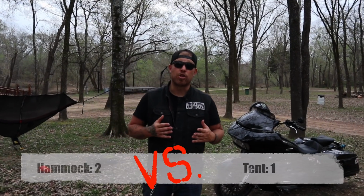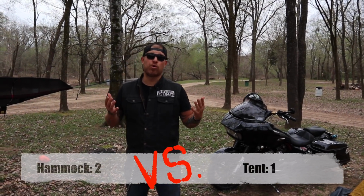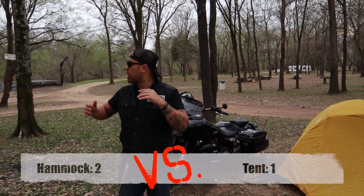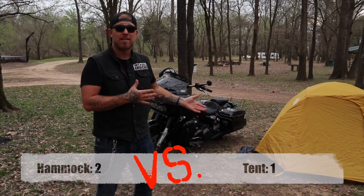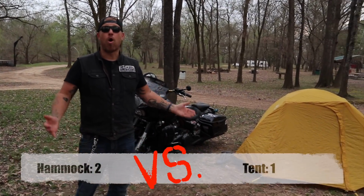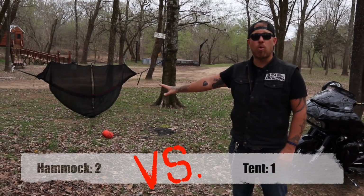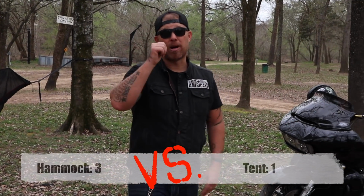Let's talk inclement weather. In the inclement weather, primarily rain, you're looking at a couple different scenarios here. They both have rain flies that will keep you dry. But there's a couple things that you need to think about with the tent that you don't with the hammock. Again, being in the stream of water, water seeping into your tent. The hammock, you are clear out of the path of any water running across the ground. So, rain, we have to give the check mark to the hammock.